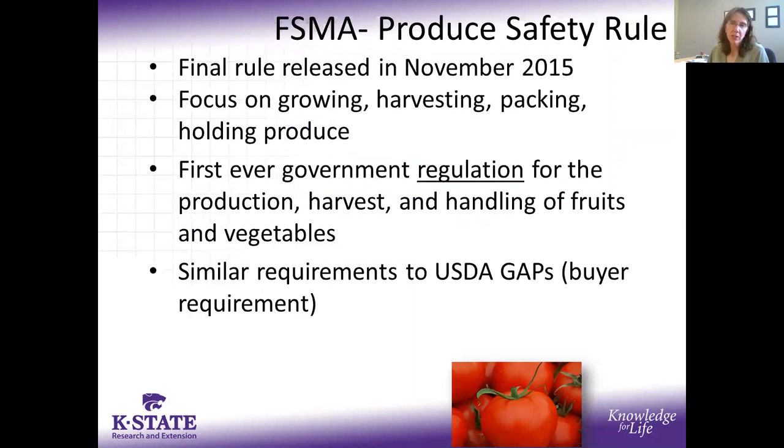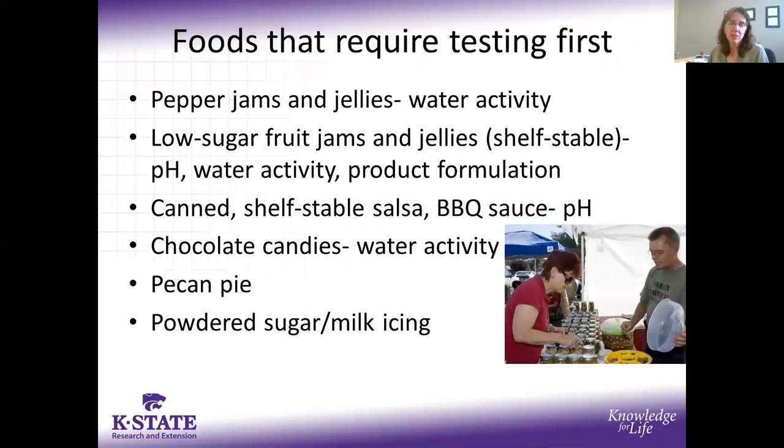I should mention while I'm thinking of it, someone mentioned the other day that if you're selling a pepper jam or jelly that has pepper juice in it, that should also be sent in for testing, because the juicing could change the pH. That should be sent in for testing, as well as pepper jam or jelly made with chunks of pepper in it.